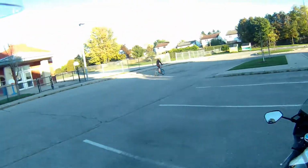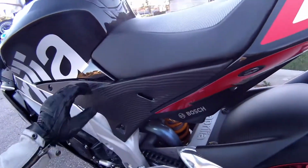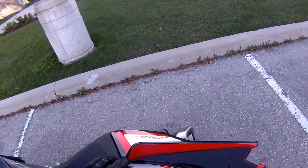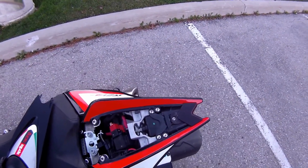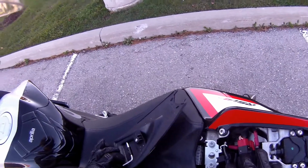But I want to show you guys something really weird. So this is my tail section. Now you guys have all seen my CBR 600RR and the amount of storage room I have in it. This is the storage room I have. I shit you not, there's nothing under here but a battery. This is the storage room I have in my RSV4 RF. That's it. You guys see that? There is no storage. This bike is basically made for the track. End of story.